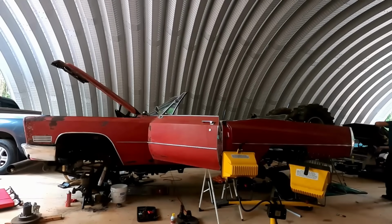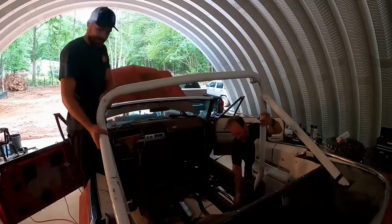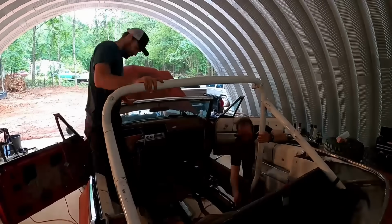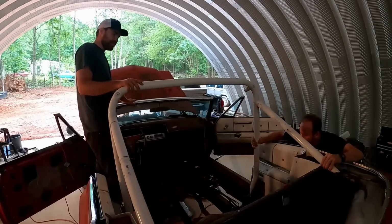Oh gosh. Whew, that was heavy. That'll work though. Just need some trimming.